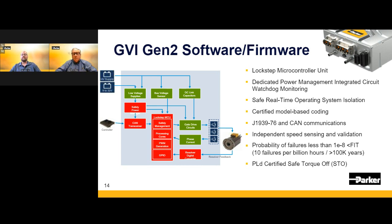And then ultimately, as an example, in our GVI, our global vehicle inverters, our software and firmware, we feel comfortable in saying that the probability of failure is less than 10 failures in a billion hours. So that means for that device, the way that we're processing the controls really boosts the confidence that that device is going to be able to control the safety functions safely. And so we've got a very high PLD level in our GVI devices. And ultimately, going back to what Rich was talking about in STO, we also deploy STO, which we'll talk about in the next slide.